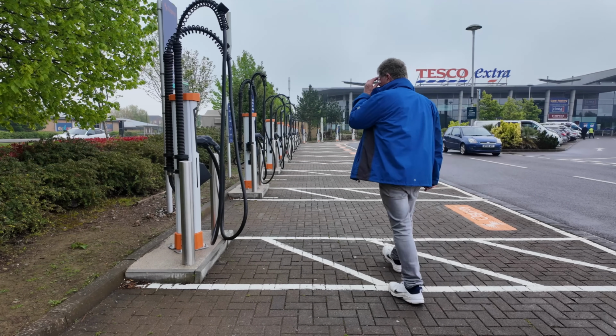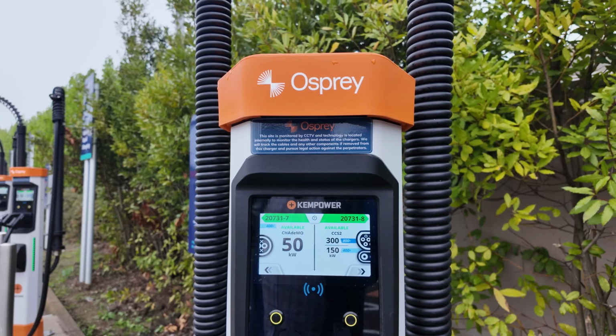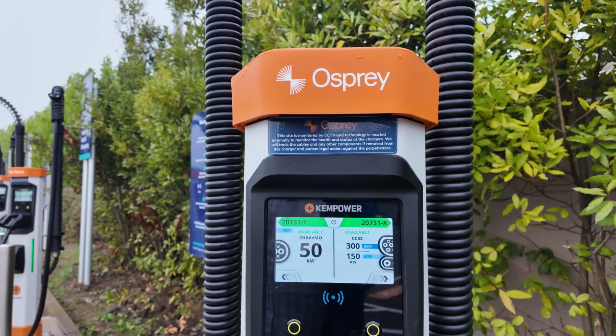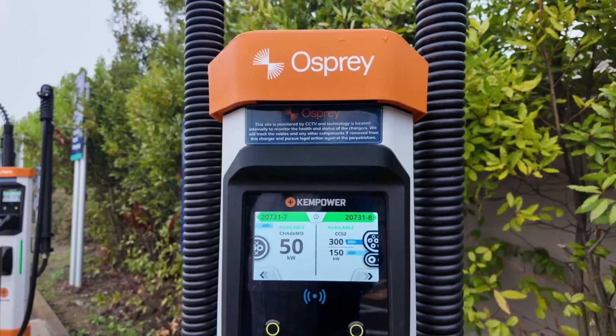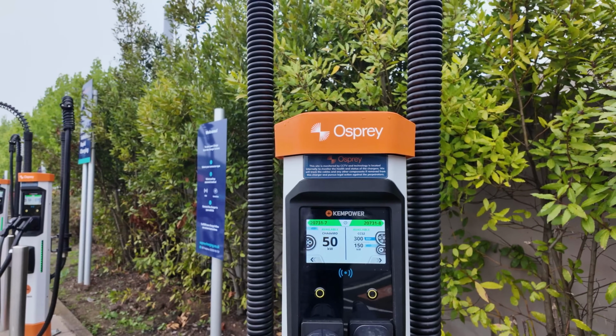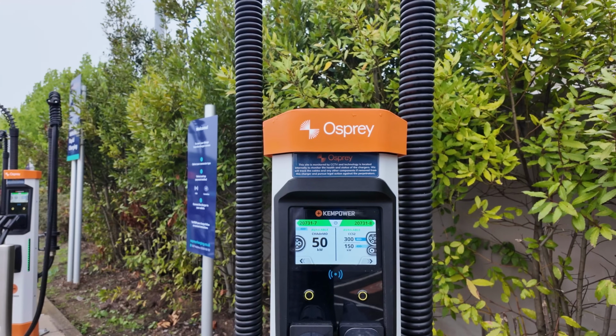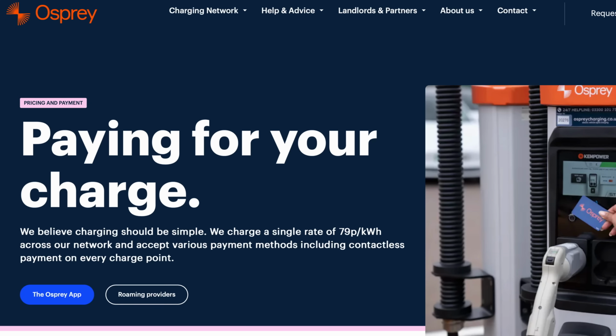How about doing a GridServe? Announce a summer discount, say 25%, and just see what the response is. Osprey, your Kempower units are brilliant. Your app's really good. Your website, it's a real gem. Your locations are fine, but the price kills it all off and no membership to attract regular users. Well, it was nice while it lasted, but those 79 pence days have long since gone. Get them back into service. I can only recommend to my viewers to avoid these unless you have no choice.